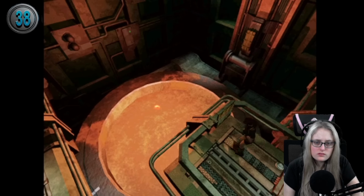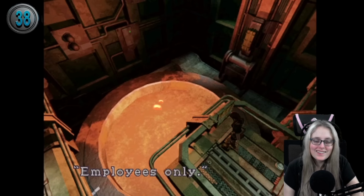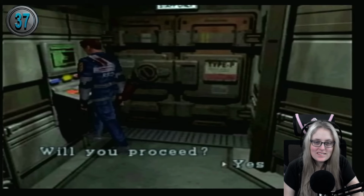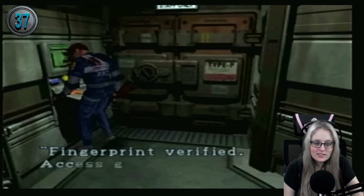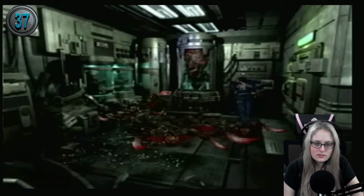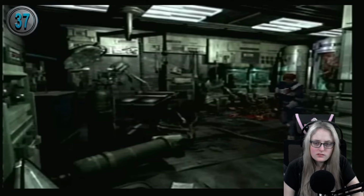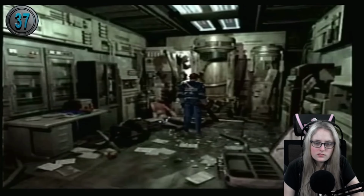There's a sign over the pool of molten lava that became an accidental joke due to the fact that it reads, Iron Smelting Pool, employees only. The B4F culture room is unique in a few ways. First, it's the only room in the B scenario that requires steps in the A scenario to unlock. It also features a unique music track that isn't placed anywhere else in the game.